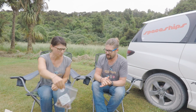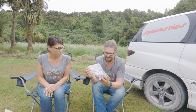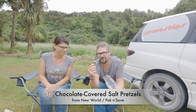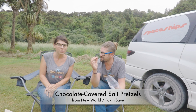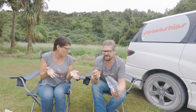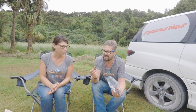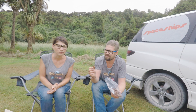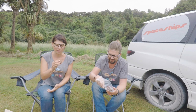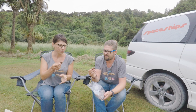So, show it. I don't know if you can see it actually, if it's in the bag, but it's Choco pretzels. Chocolate pretzels. It's basically salty pretzels covered in milk chocolate. And they have the perfect pretzel to chocolate ratio which makes this delicious. And the chocolate is very thick, and it's very good. You even have a little crunch to it.